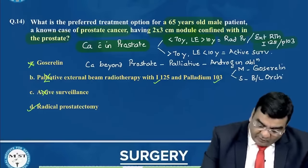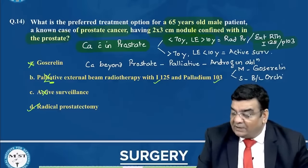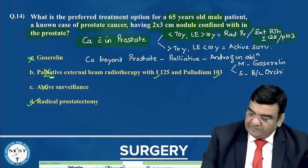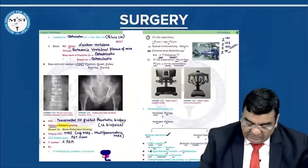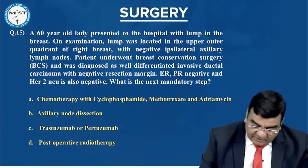Why we are not going with B answer? Because in B answer, he has written palliative. It is not palliative, it is curative treatment what we are doing, right? Okay, fine. So the correct answer is radical prostatectomy. Okay. Now, let us take a look at another question here.